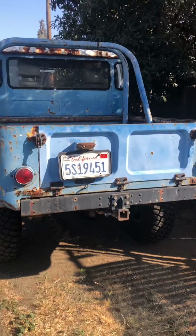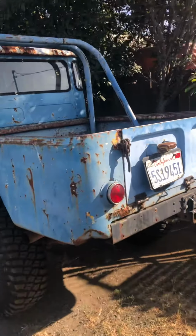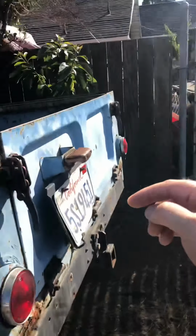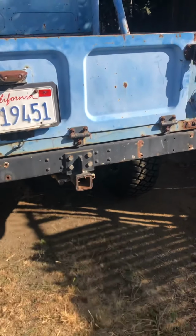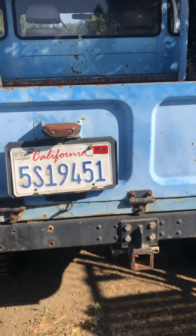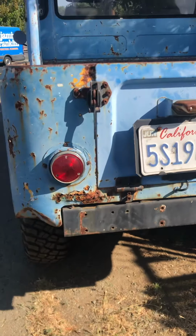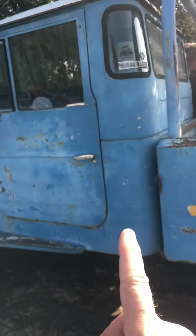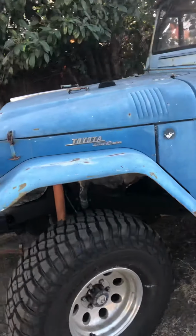It's a short wheelbase FJ45 with the short wheelbase bed. It doesn't have that long box bed. It comes out to about here or so. Long box bed says Toyota across it, that traditional Toyota. This has got a fold down just like the FJ40 tail does on the older FJ40s. You can see this is the 60s. Actually, truthfully, most of the FJ45s sent to the US were in the 60s.